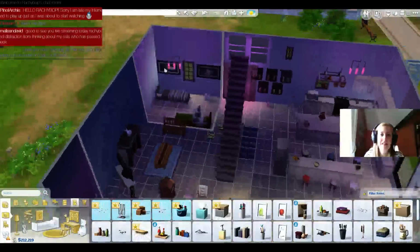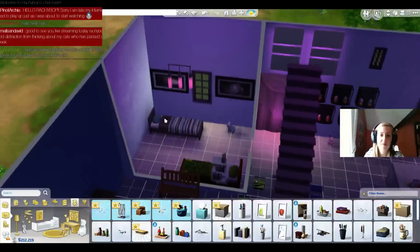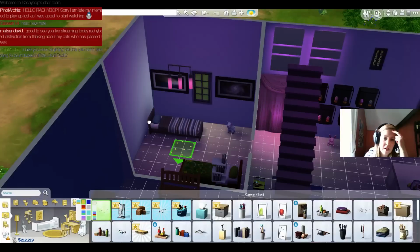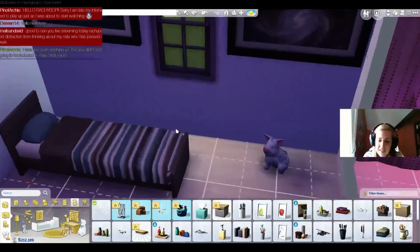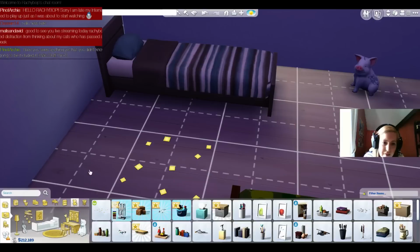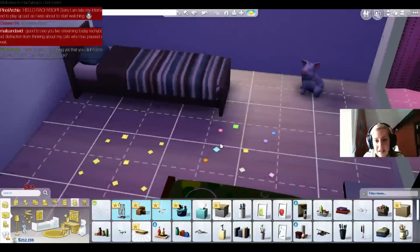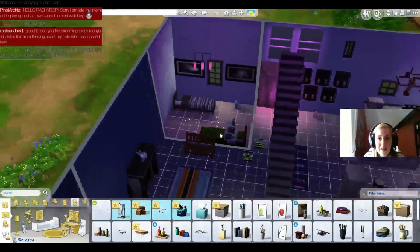So, I'm gonna... This is kind of my kids' room at the moment-ish. So, I'm gonna pop some of the clutter in this room. We've got floor stars, which I'm gonna get the yellow ones. Oh, they're so nice. They're not really stars, are they? I mean, the detail on those is pretty naff. Maybe it's because I just got yellow. Yeah, they could be better. I like them. I don't know about those.